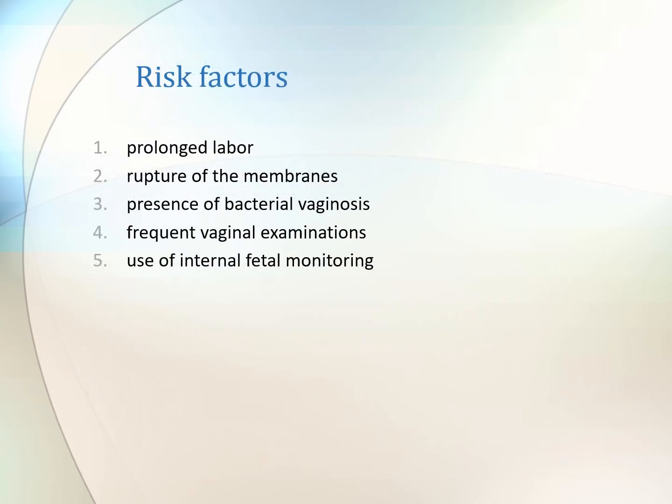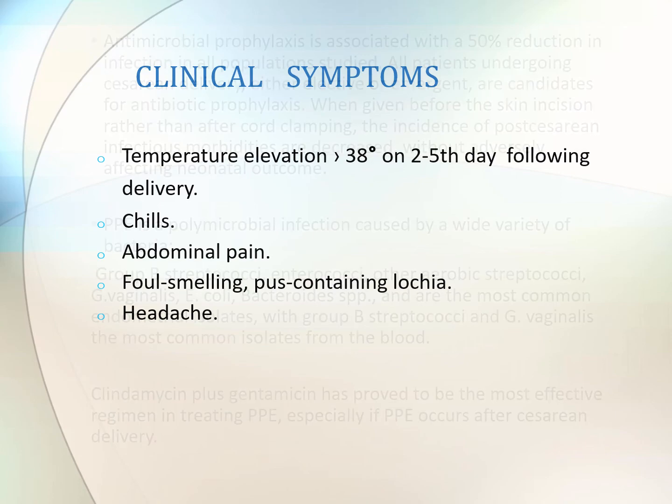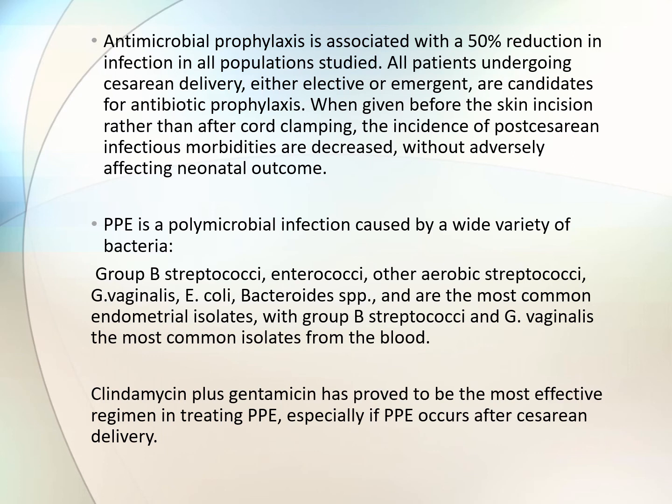These are the risk factors, as we said before. Clinical symptoms: fever, chills, abdominal pain, foul smelling pus-containing lochia, and it may present as headache. Antimicrobial prophylaxis is associated with a 50% reduction in infection in all populations studied. All patients undergoing cesarean delivery, elective or emergent, are candidates for antibiotic prophylaxis. When the antibiotic is given just before skin incision rather than after, the incidence of post-cesarean infectious morbidities decreases without adversely affecting neonatal outcome.